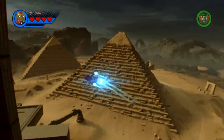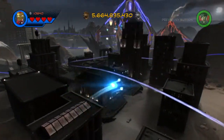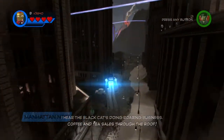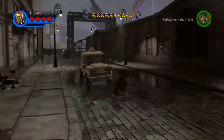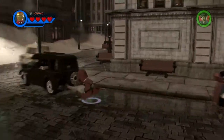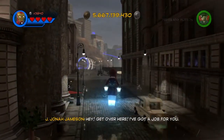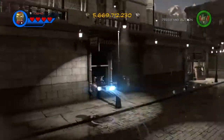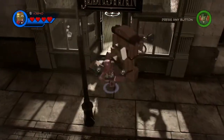So now let's head into Manhattan Noir, where the next quiz machine is. I hear the Black Cat's doing roaring business. Through the J. Jonah Jameson. Oh, the quiz machine is in there. There we are.